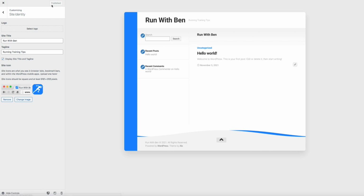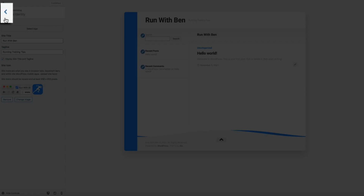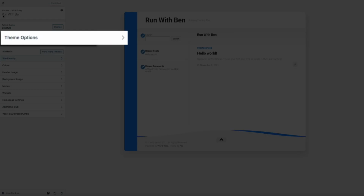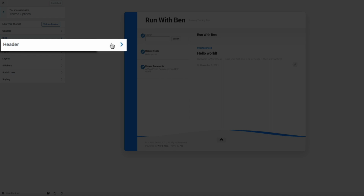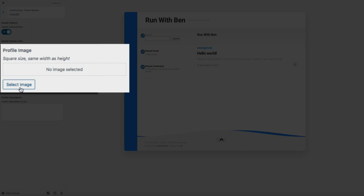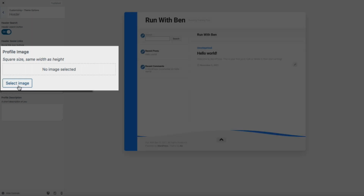Okay, moving on to the About Me profile. Now, this theme allows you to add a nice little introduction at the top of your blog. So, to update that, click the arrow to go back a slide within the customization menu, and open the Theme Options tab, and then open the Header tab. And from here, you'll want to add a profile image. So click the Select Image button and upload the image that you want to use.